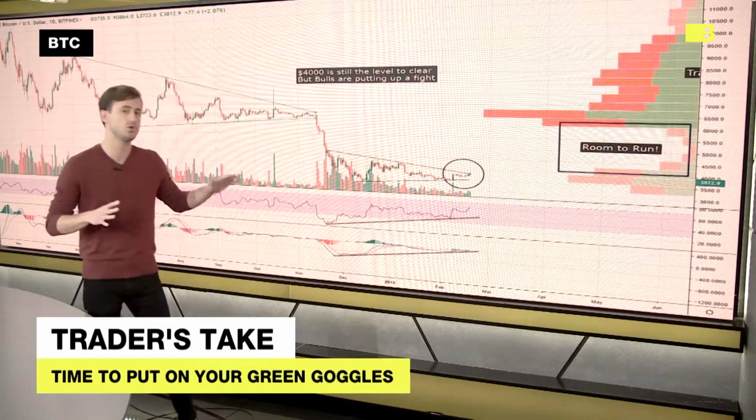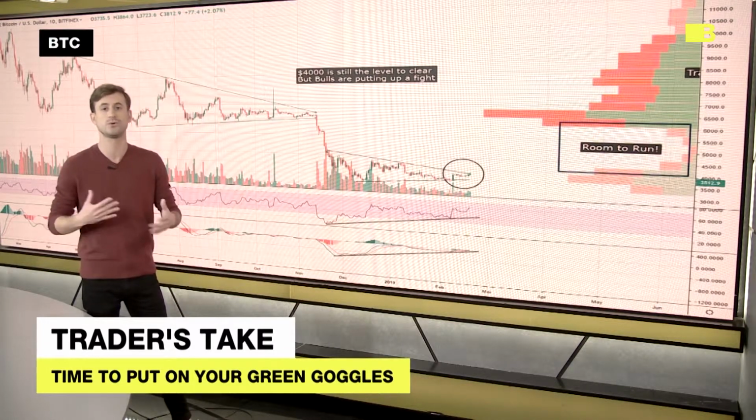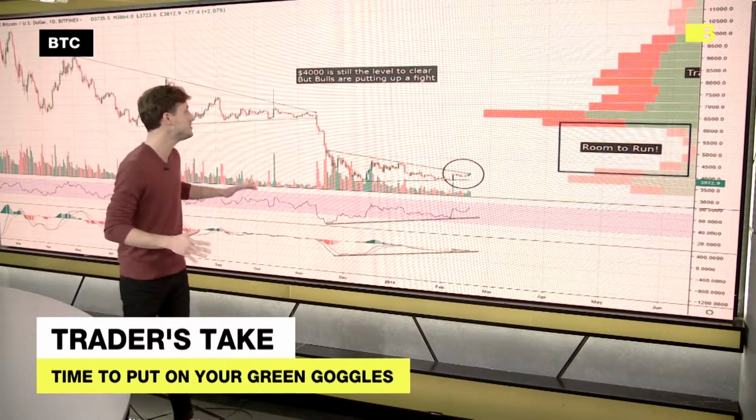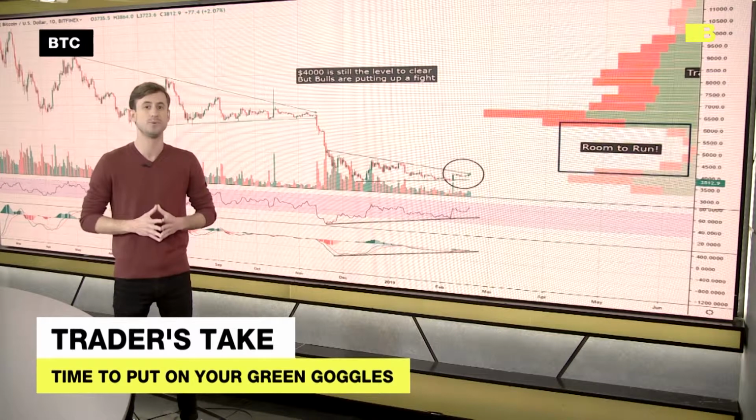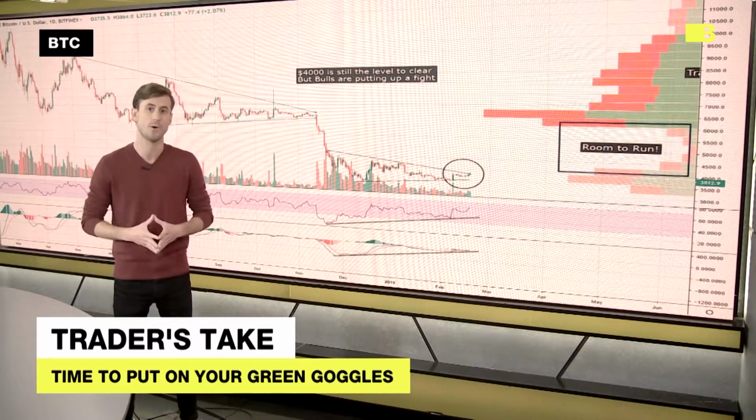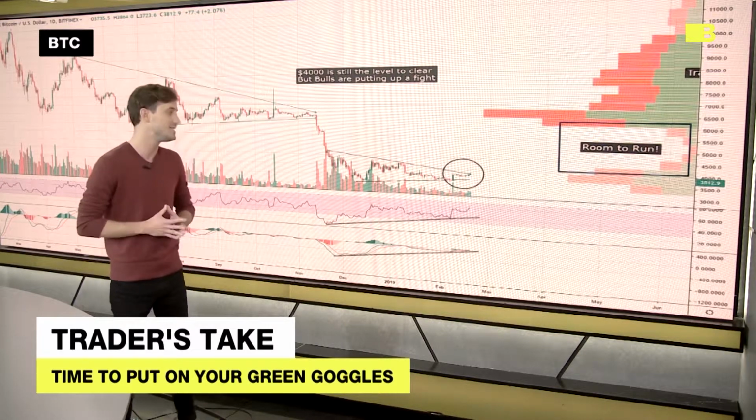Right now we have a little bit of a shorter term chart on Bitcoin to show us what's taking place. And as you can see, 4,000 is still the level that we are looking at if the bulls can actually recapture the momentum. All of this remains to be seen.